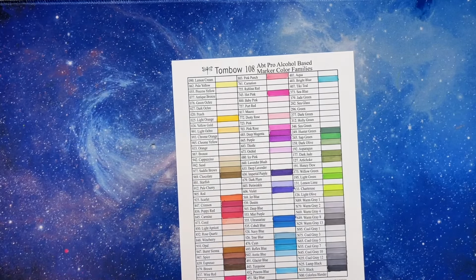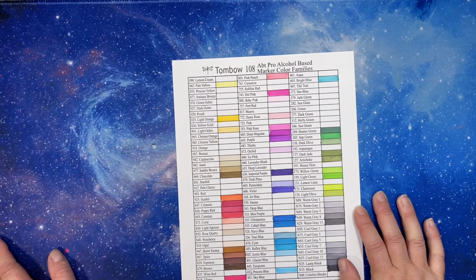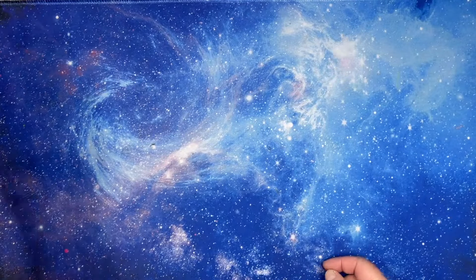Or it was the 96. I think it was the 96 set, and then all I had to do was buy the new 12 set of markers, which ended up being worth it. So, but anyway, I like these a lot. I love the shape and the point.